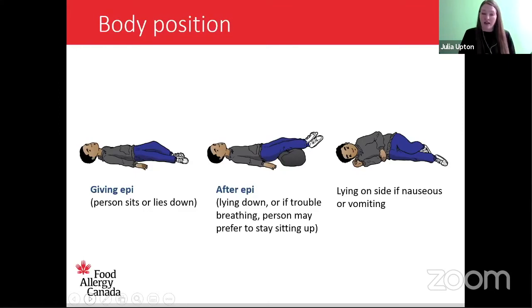You can also support the legs, and that's the middle picture. Supporting the legs even further takes the work off the heart, so that even if it's not working as well as we would like, it can still get the oxygenated blood to the brain. And we also have a picture of somebody lying on their side, because if they feel nauseated or like they're going to vomit, it's best to be on your side so that you don't accidentally inhale it. Okay, great.